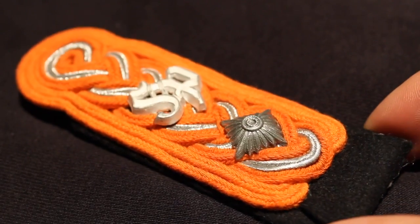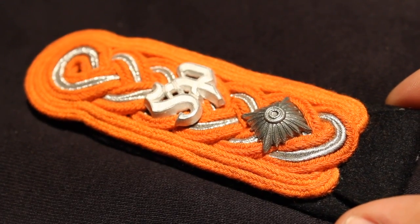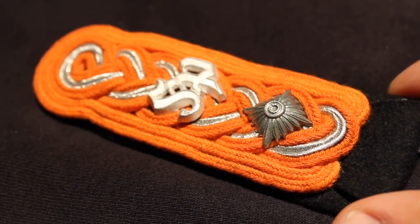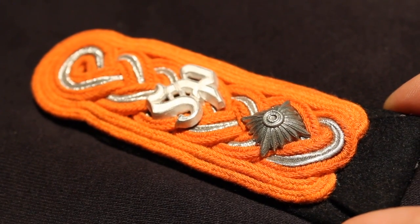So in another example of just how many types of categories there are, and many times you'll see displays with dozens and dozens of shoulder boards lined up and framed, and it's quite impressive. So, Festungsoberwerkmeister, the superintendent of the fortification personnel.